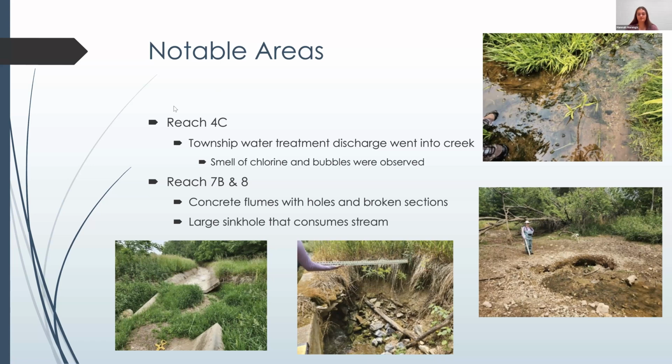So next we did Snitz Creek. This one was larger than the other two creeks. So some notable areas here was starting off with Reach 7, which is the picture on the top right. There were many large fallen trees that were blocking the channel and causing these huge diversions like you can see here. It's a little hard to see from a picture, but the creek is actually splitting into two here just because of all the logs that are falling into it.